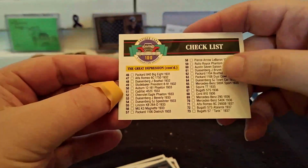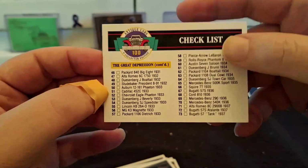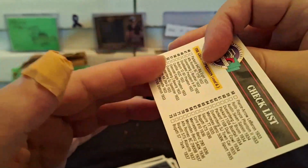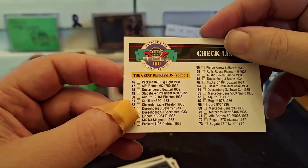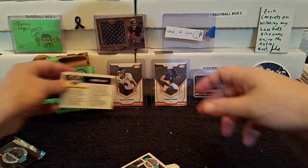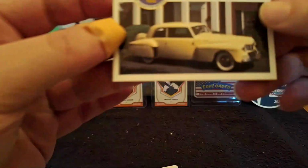And actually, did we ever pull this before? We got the checklist. The Great Depression. Oh, I did not know that's how they broke it down. Well, how cool is that? We love checklists. Nope. Card number 1, here we go.